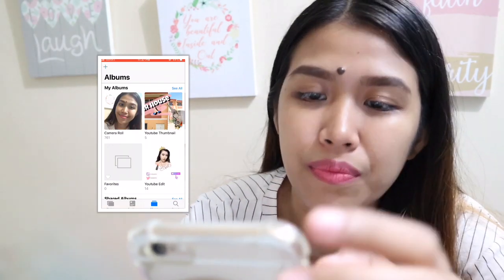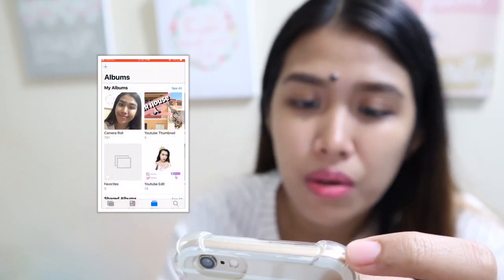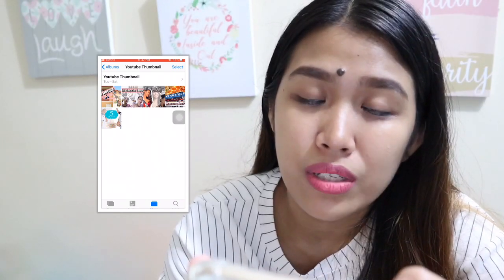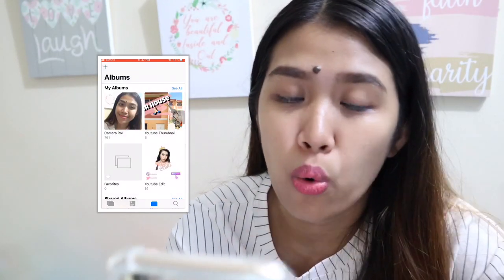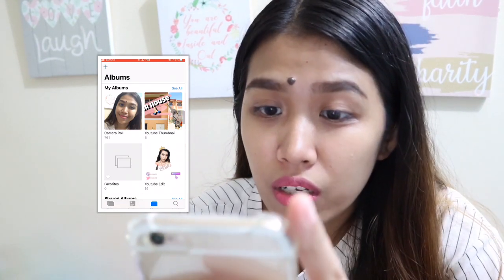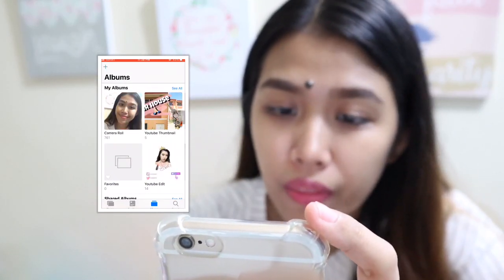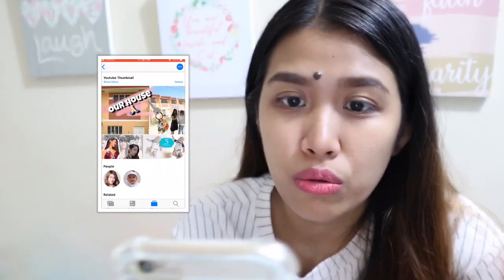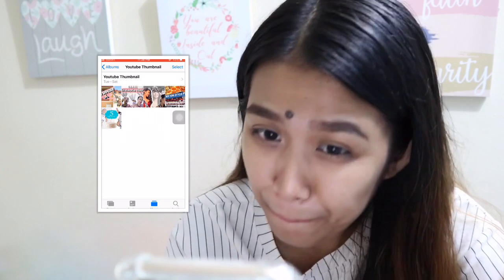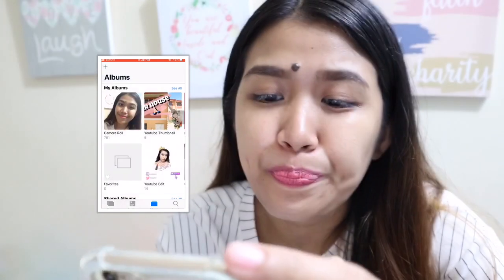For example, dito sa camera roll na to, mag-add ako ng album, and then, kasi diba, we know naman if you're using an Apple, it just goes to one album, which is the camera roll. But if you wanna find your photos specifically with a label, then, for example, since I'm doing YouTube, then I'm creating thumbnails. So later, I'll show you the app that I'm using when creating YouTube thumbnail.